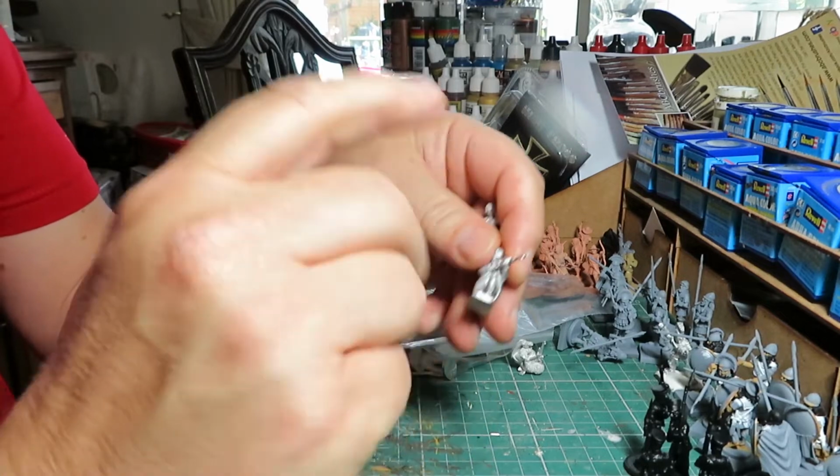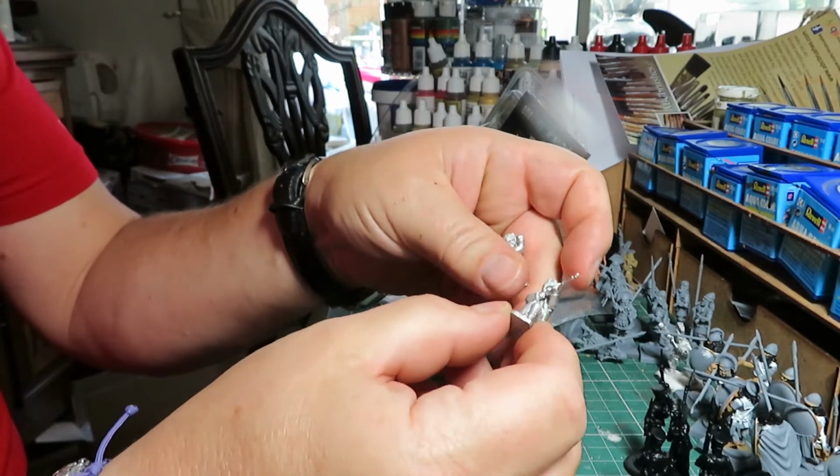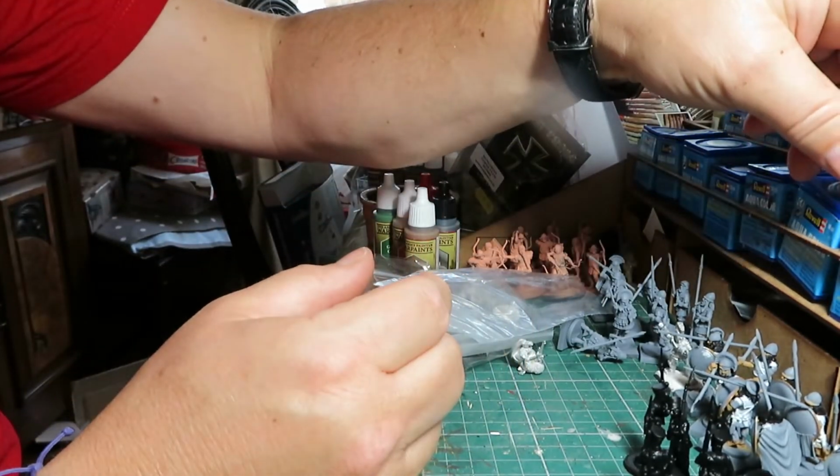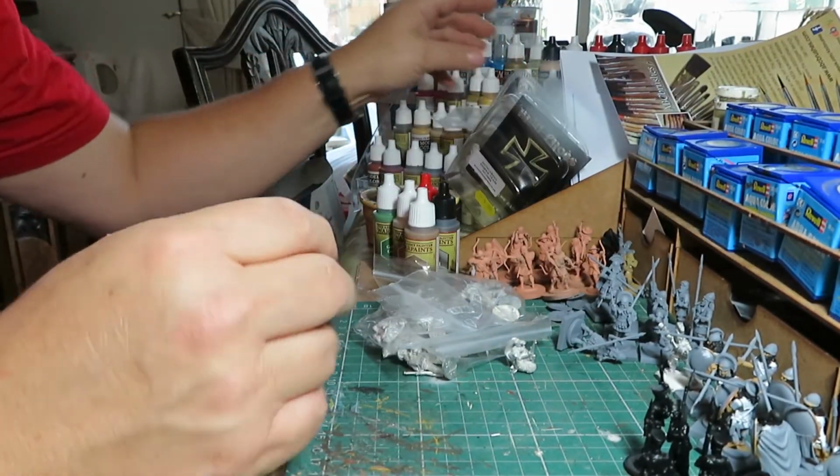Or I might put him on a bigger base with some extra bits of terrain. Anyway, we'll see. But that's that. I thought that was really nice. So I saw that was an impromptu purchase, but you know, for future projects.